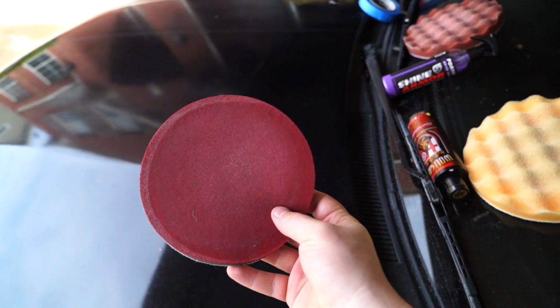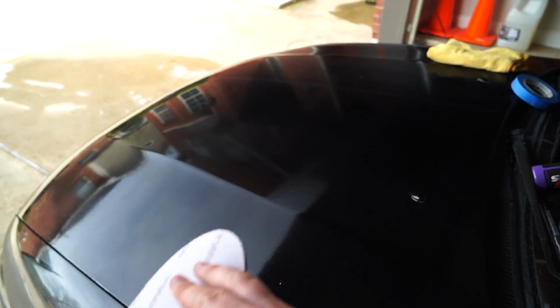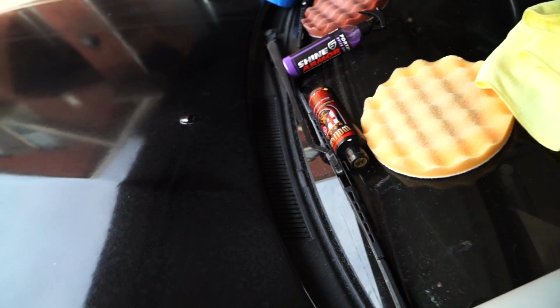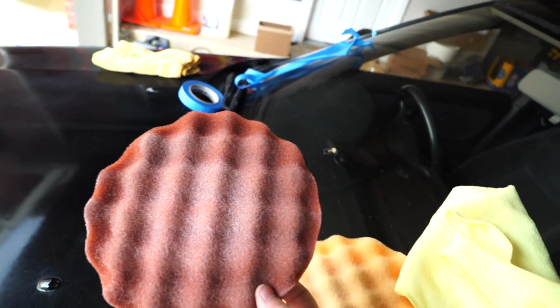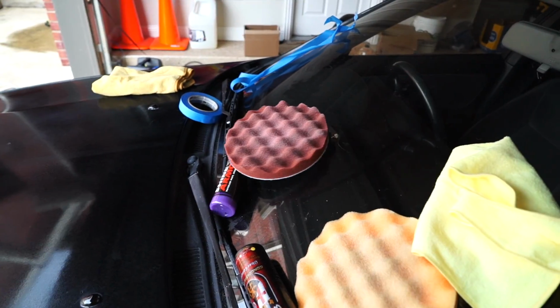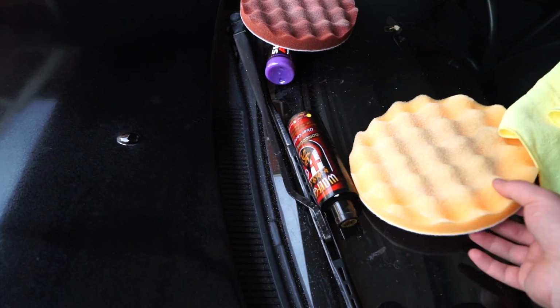I started off with a 3000 grit. I did the whole area pretty conservatively, didn't get too much. And also you'll notice that the clear coat that came off, I resealed it so you can't see that clear coat mark anymore. Nice. Then after I did that, I hit it really hard with a pretty abrasive pad and a nice aggressive Uber compound. And then after I did that, I went to this little pad right here.